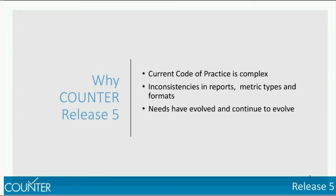So we really did need to address those changes that have happened in technology to make sure that Counter reports remain consistent and comparable across all the different vendors and take into account the different functionalities they have introduced.